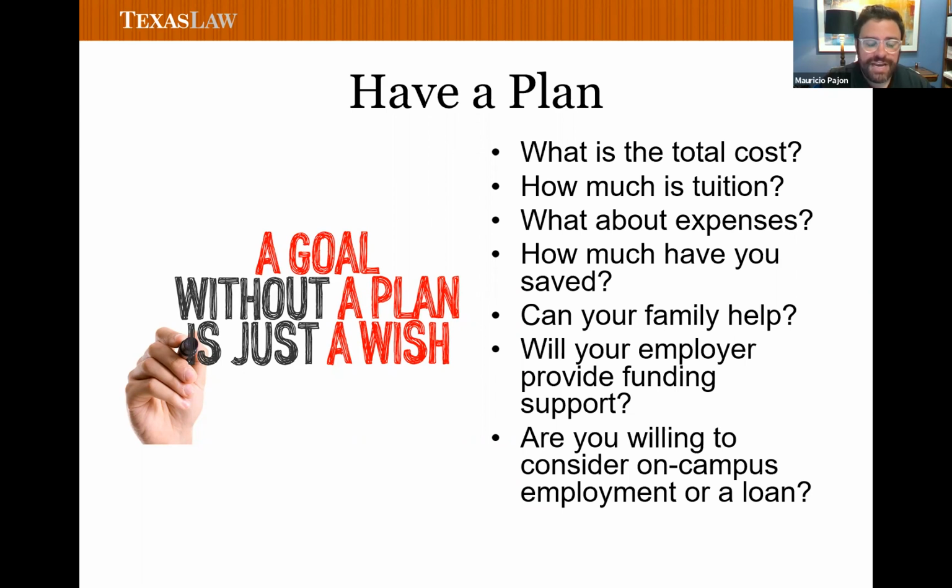But what I want you to think through is a kind of realistic optimism, right? Be optimistic about the kinds of scholarships, the amount of scholarships that you can get, but also be realistic. Ask yourself, what is the total cost? How much is tuition? What about expenses? And then think about how much money you have at your disposal. How much do you have in savings? Is your family able to help? In some cases, our LLMs have had all or part of their LLM funded by their employer.